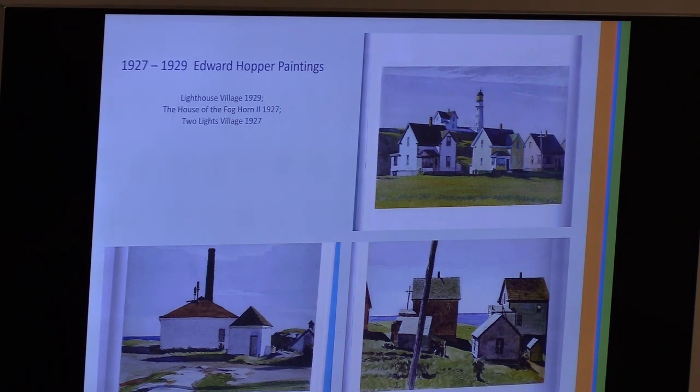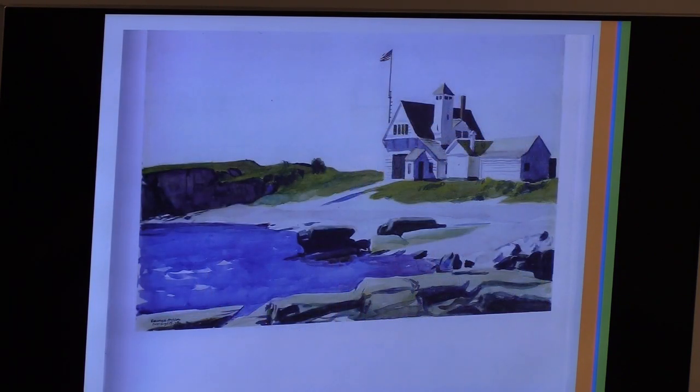But then in the late 20s, Edward Hopper hung out down there, and he was painting all around Maine and Monhegan Island a lot, and then Cape Elizabeth. And he calls these, this was Lighthouse Village, and then the houses where like Wayne lives, and his son, I think, right? The guys, they called that the Two Lights Village. That's what he called them. I'm not sure if that was a real name for them or not. And then, of course, there's the foghorn. And then he did these really cool drawings.